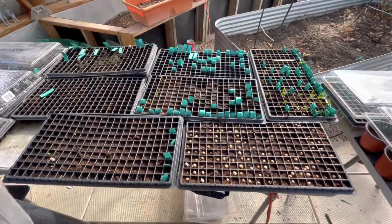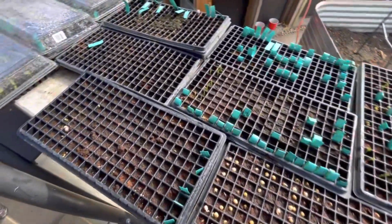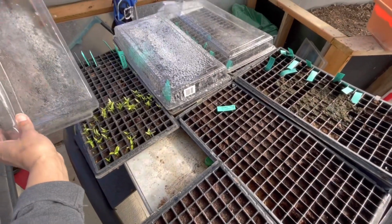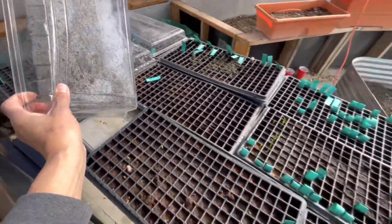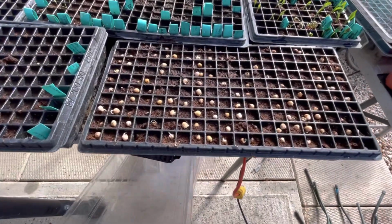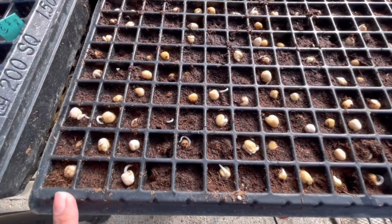So this is how my day starts, guys. Most days, we come in, take a look at the temperature. We remove the tray lids off of the trays. You can see my peppers are really loving it in here. And we basically take a look and see if there's any new developments in the seed. So today, you can see here on this tray, the sugar sprint peas that I have have started to root.